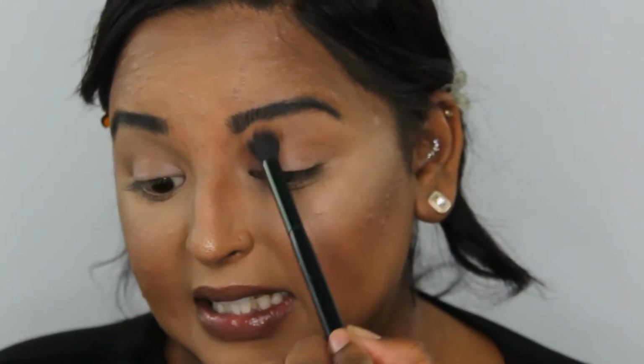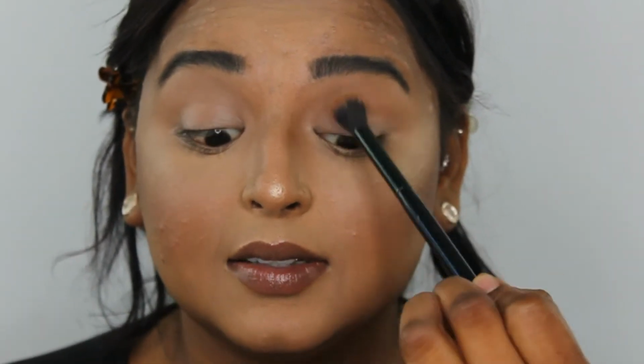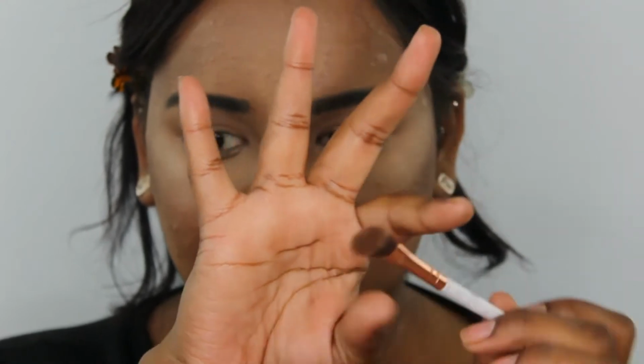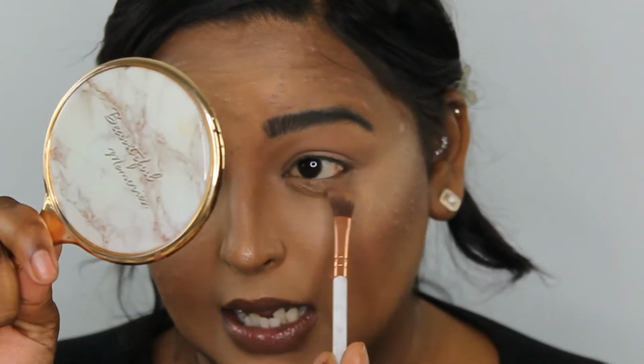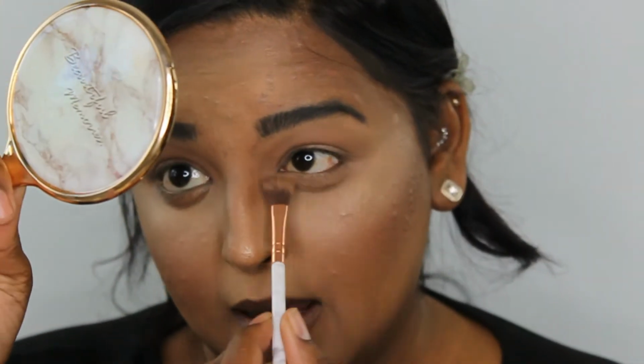So with a light motion, I am going to apply this to my crease from the inner corner going to the outer and above the crease. So I got like a flat kind of brush, which is more smoky, and I'm going to take that same color, Lovely Bunch, and I'm going to go in the bottom lash line. Just rubbing this color all over, because it actually is a very light color, so you don't need to worry about it.